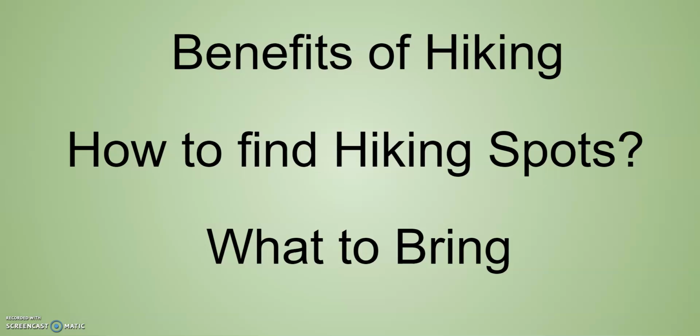To begin, the benefits of hiking. The first thing that comes to mind is fresh air, exercise, and peace of mind. Honestly, hiking is just a good way to clear your mind of all the things that are happening around you. And on to how to find hiking spots.